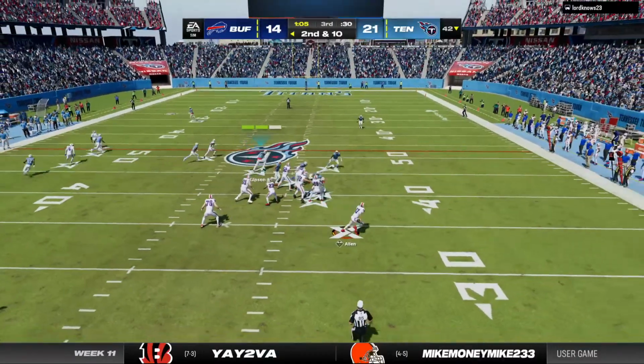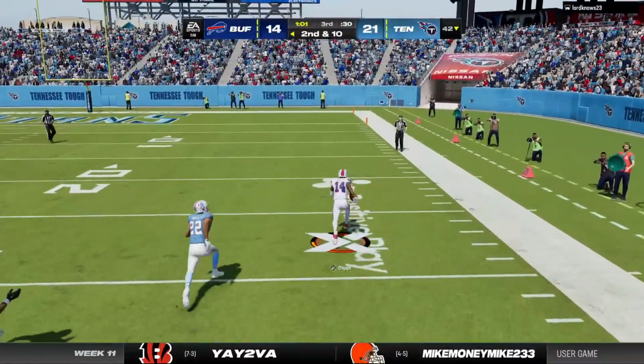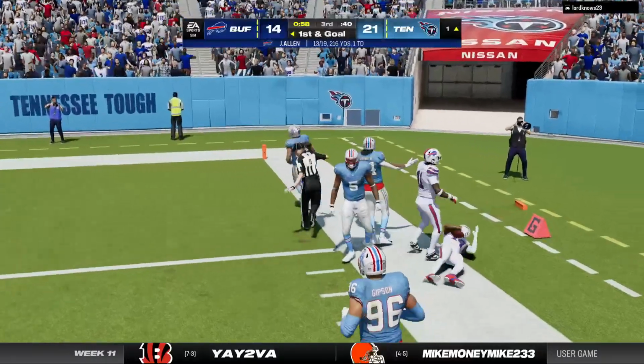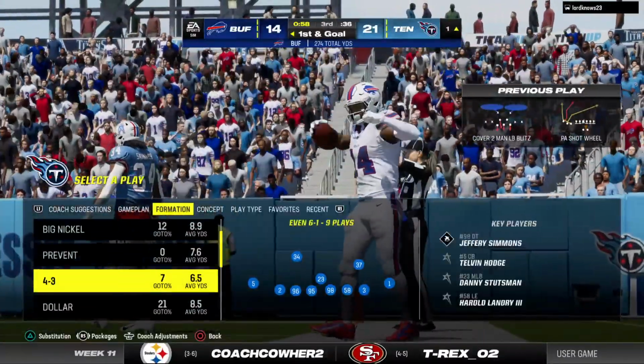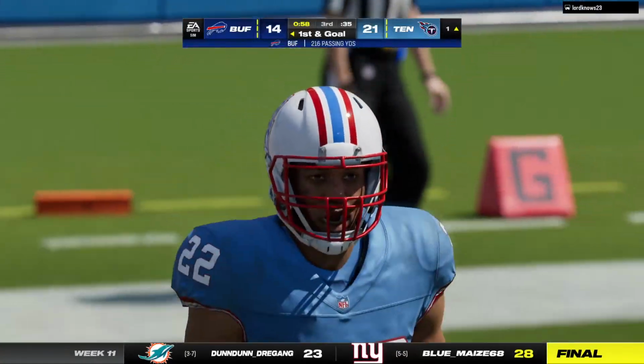Allen off the play fake. He'll buy some time, right. Man open downfield is Diggs. He's got it. Down the sideline he goes. A big play here for Buffalo. 57 yards. Oh, man, disappointment that he couldn't finish that off in the end zone.